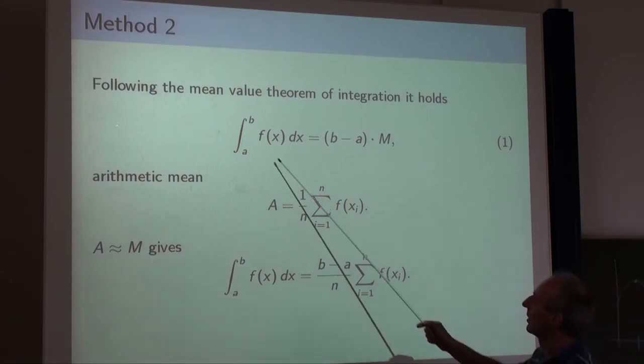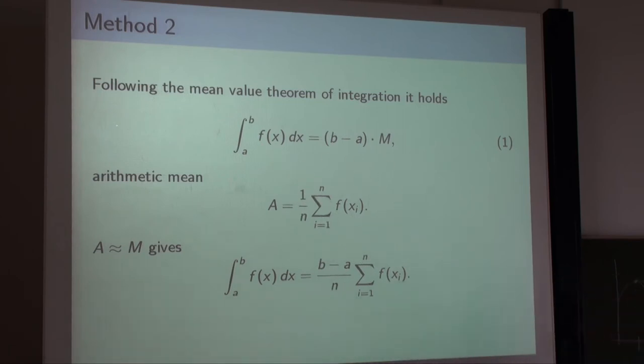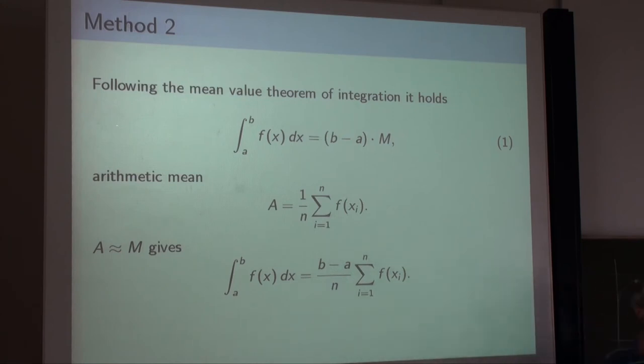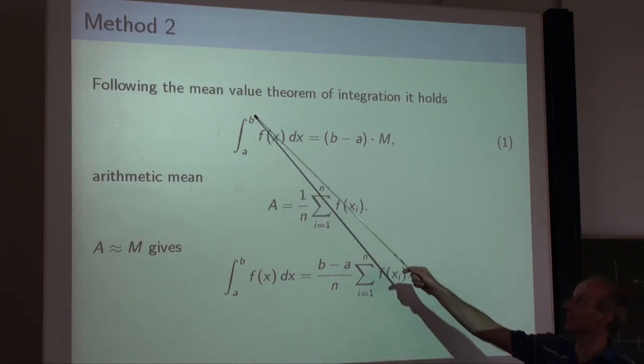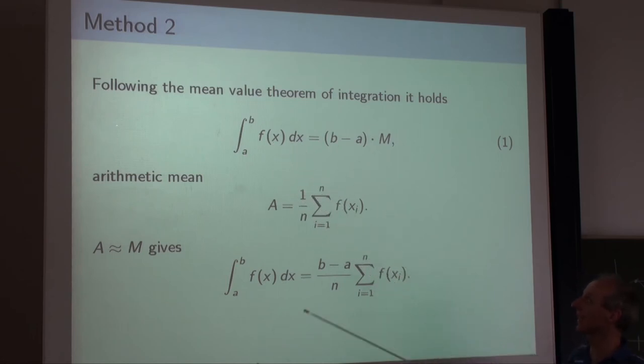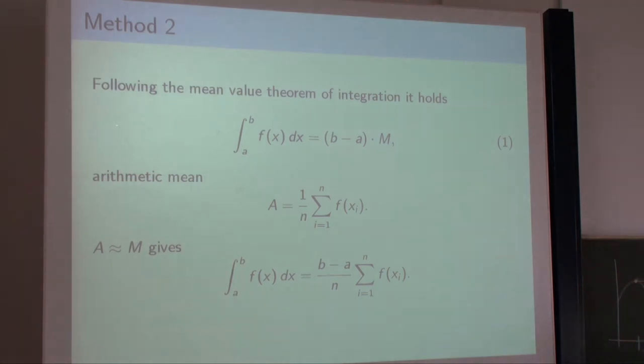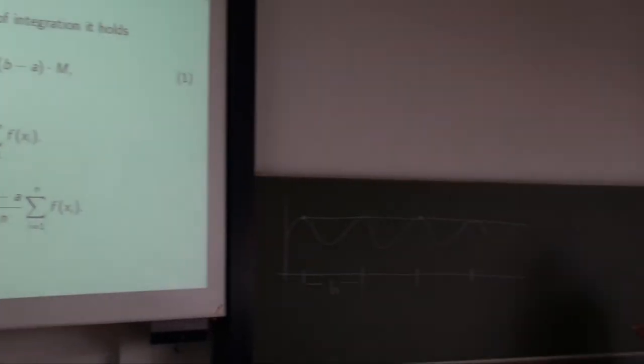Yes, so we first look at the mean value theorem of integration, which is this equality. The integral, and also we look at it in one dimension, but a similar variant holds for more dimensions too. In one dimension, an integral over such a closed interval from a to b over f of x dx is equal to b minus a, the length of the interval, times some value m. And it's not surprising that this is called the mean value theorem of integration.